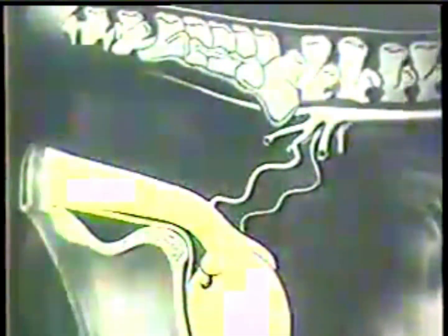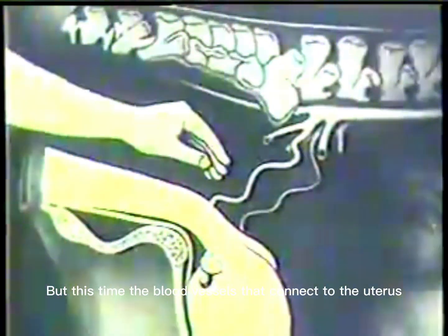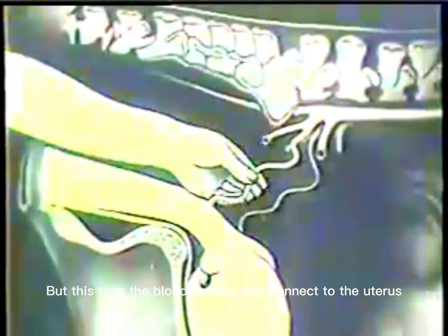Hand checking at this time, it is no longer easy to touch the entire uterus. But at this time the blood vessels that connect to the uterus let you clearly feel the presence of blood flow. This is also a method for judging pregnancy in manual inspection at this stage.